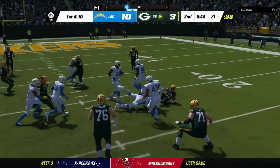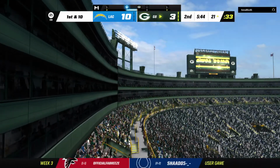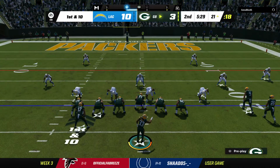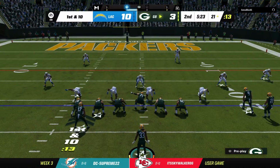Another 1st down. So far on this drive, let me do this little bit of math here. 4 plays, 3 1st downs. That's a pretty good recipe for success. Let's go now. They had to settle for 3 last drive, hoping this second go-around ends in 6. In good position, 1st and 10.